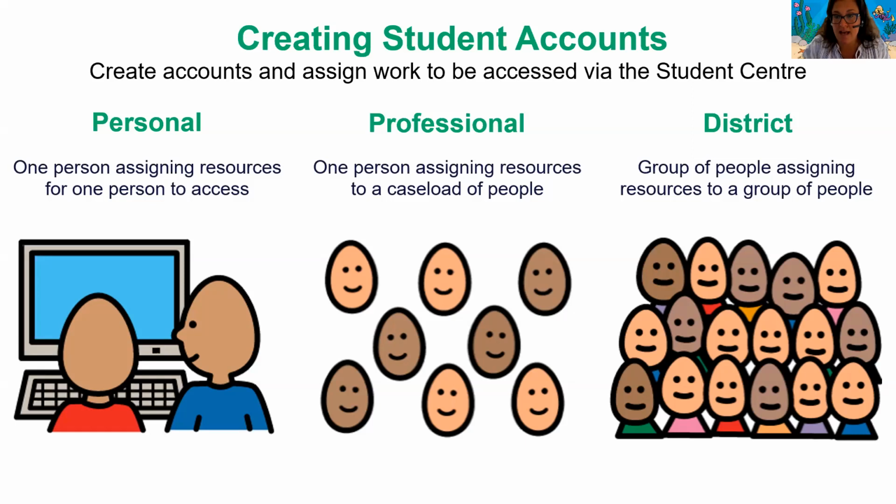You're actually able to make up to 50 student accounts if you have a professional Boardmaker Online account. And then there's also district accounts. I see that there are people from various schools and also from various authorities in the UK.